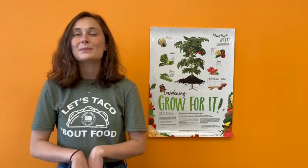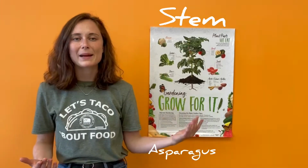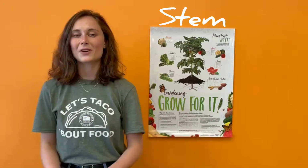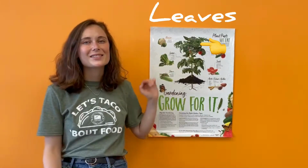After the roots comes the stem. We eat some stems like asparagus and celery. They stand nice and tall for the leaves and the flower to grow from. And that brings us to the next part of the plant, the leaves.